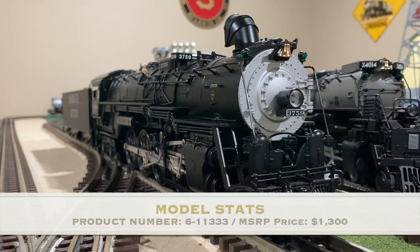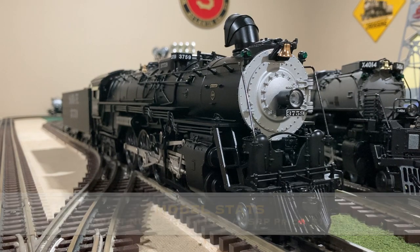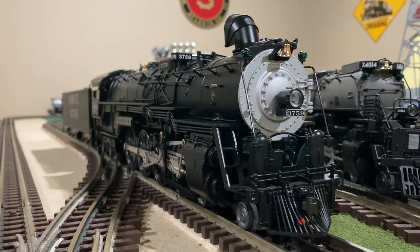Well, to start off, the original MSRP price from 2012 is right at $1,300. Now, since this model is about 10 years old, you would be pretty hard-pressed to actually find one of these first-gen Legacy Northerns around in your hobby shop. But thankfully, they do once in a while pop up on the secondhand market for around $1,100 to $1,200. So they have held their value over the 9 to 10 years, but they've also gone down a bit since Lionel has re-released these with updated Legacy electronics.